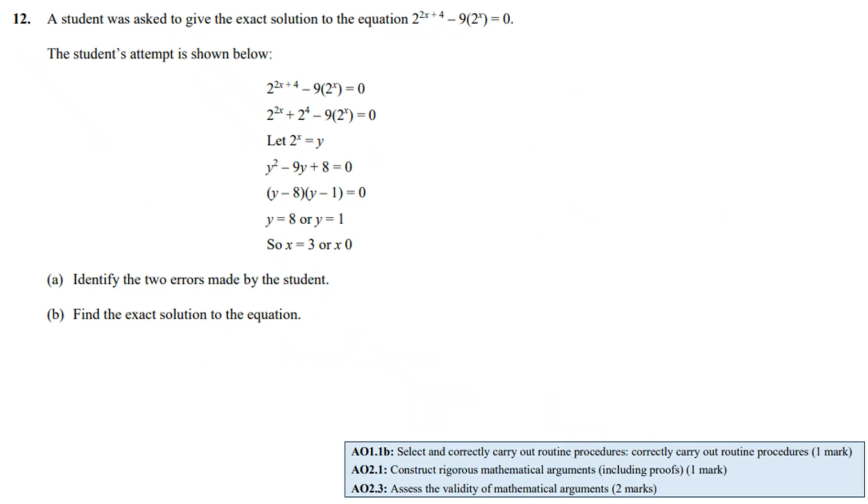Question 12 on this paper, and again I've put the exam information about what strand is being examined. When we've got strand 1, we're just carrying out routine procedures, but strand 2, we're constructing arguments and assessing the validity of those arguments. So what we've got here is a pupil's working, and we've got to identify some errors.